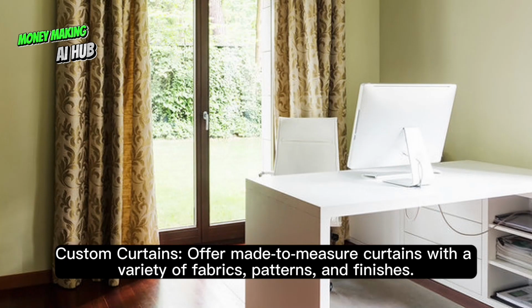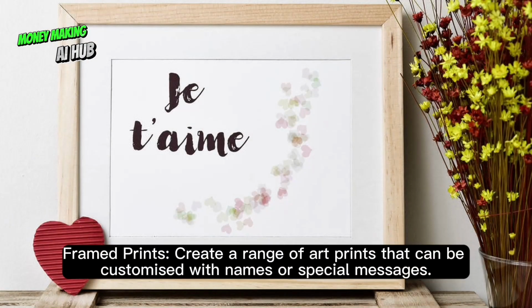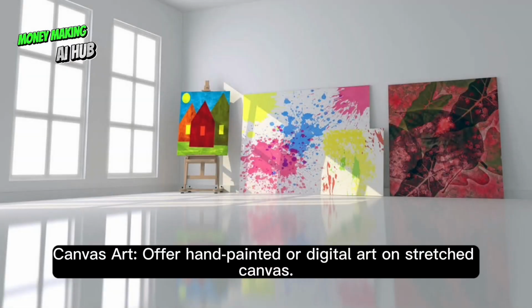Custom curtains. Offer made-to-measure curtains with a variety of fabrics, patterns, and finishes. Wall art. Framed prints. Create a range of art prints that can be customized with names or special messages. Canvas art. Offer hand-painted or digital art on stretched canvas.